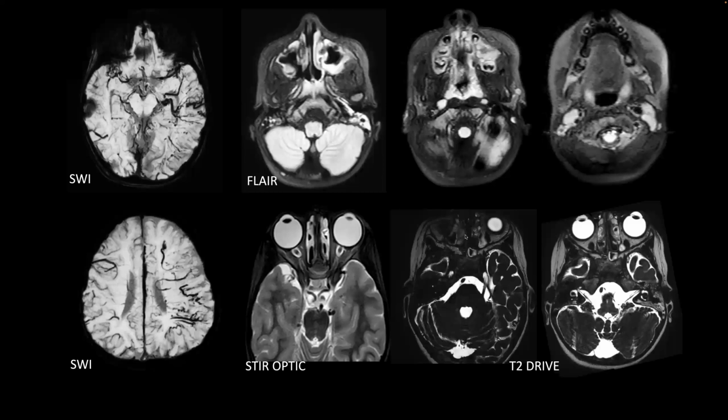Yeah. Now, when we look at the SWI, there are prominent perimedullary veins which are seen extending from the cortical surface all the way down to the periventricular region, predominantly in only the left cerebral hemisphere. The globe length appears normal. It is not oblong, and there is no bulge or anything. Now, here, if you closely see, there are some prominent vessels which are seen along the dura on the left side.